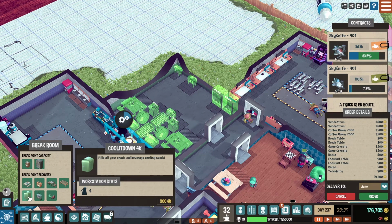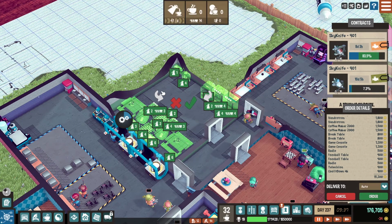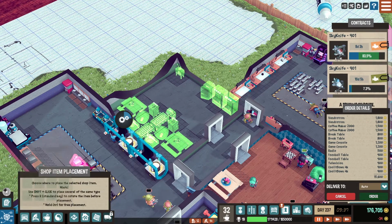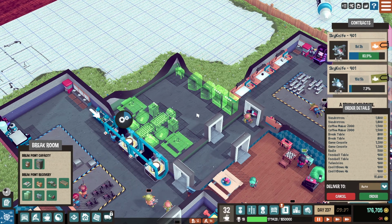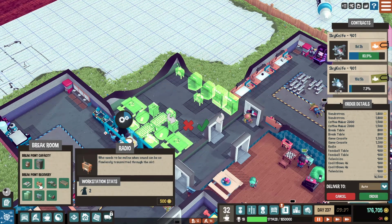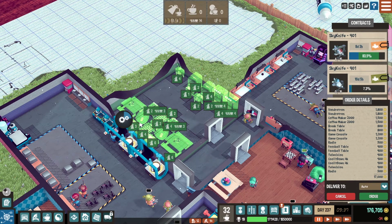Because we also want to put some of these fridges down, and that's going to be a lot of points for the break room. I want to get rid of that now, to be honest. And we will just put another one of these fridges up. And potentially, because the fridges don't need to be accessed either, we can put another television in front of the fridge, because that's the best placement in the world, of course, and then we can slap another radio in front of that, and then we're good.